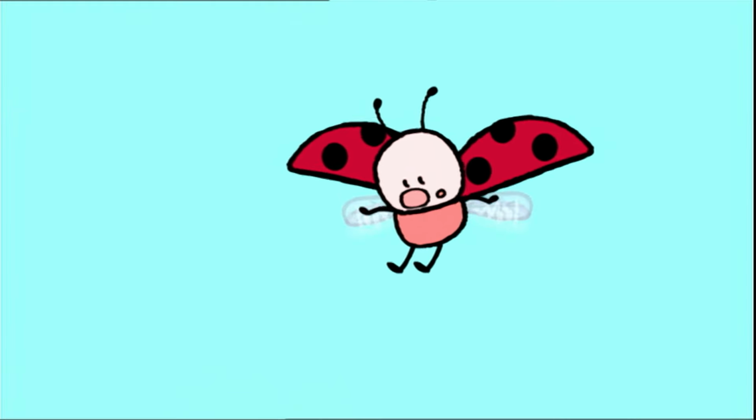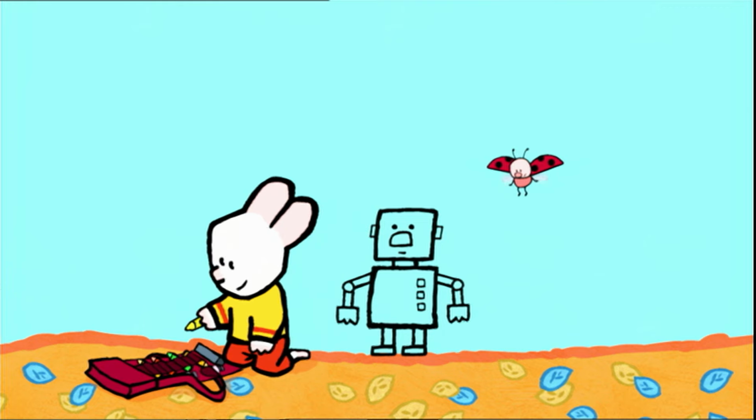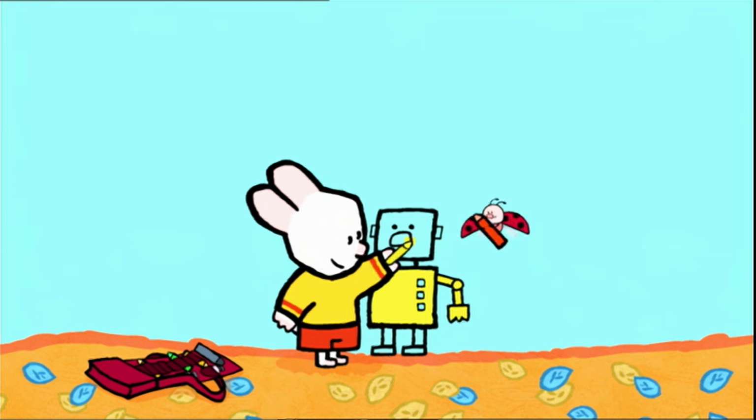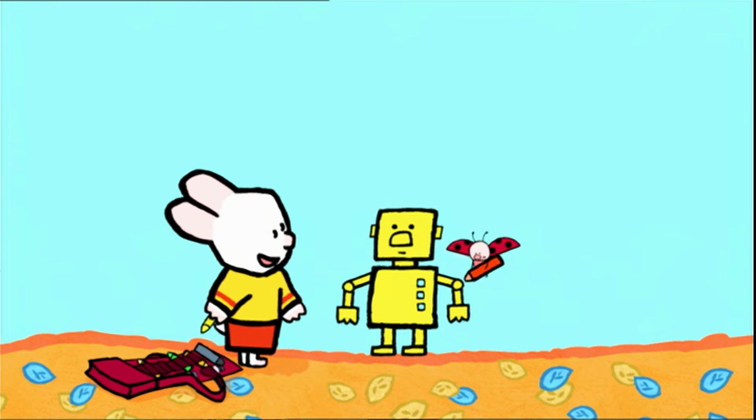Our friends are getting to know you well, Louie. I'll colour him in yellow. And I'll do his little buttons in lots of different colours.